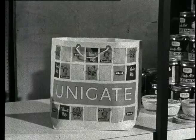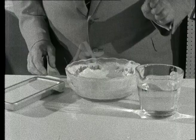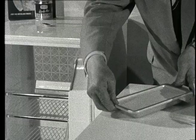Now all are Unigate products. Because Unigate is Wilts United Dairies and St. Ival and Cowan Gate joined together to give you the finest quality in dairy foods. And here is Unigate Ready Mix, the ice cream which you make yourself. For the basic Ready Mix recipe, all you need is water to mix it, then you whisk it, then you pour it into an ice tray, and then you pop it into the freezing compartment of the fridge.